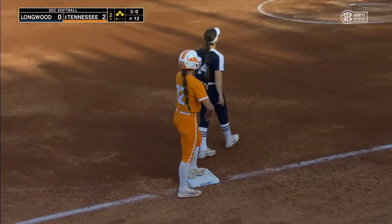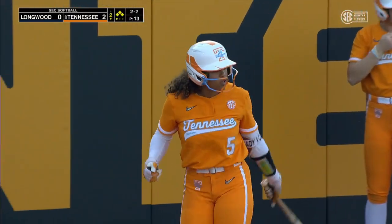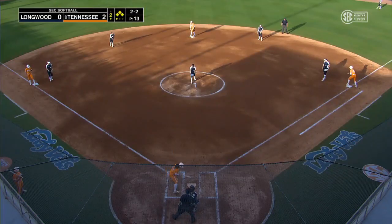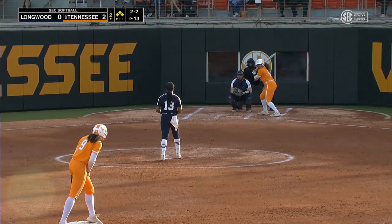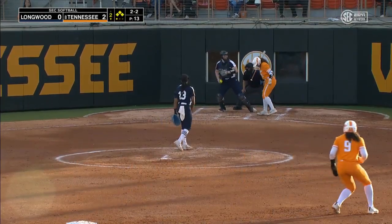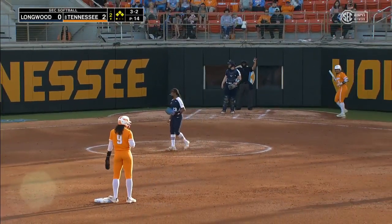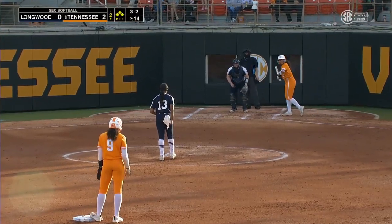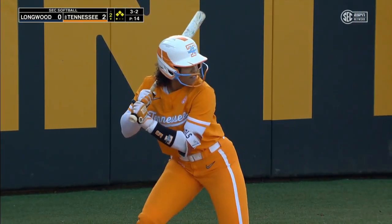Finds a piece, and the count levels. 2 balls and 2 strikes. Full count, full bags. We'll see what Longwood decides to go with. Did they go with her money pitch, her changeup, or are they just trying to find the strike zone?